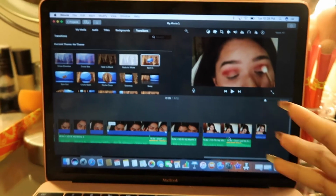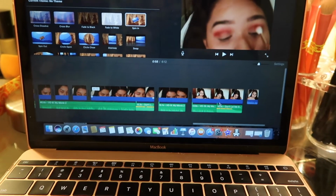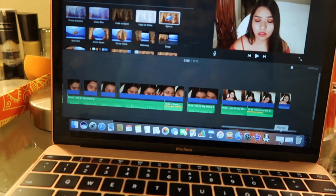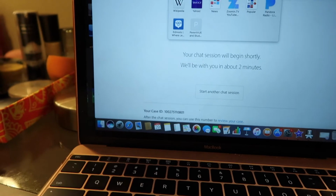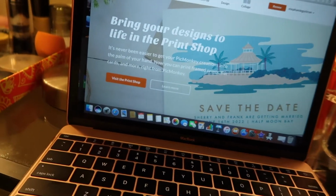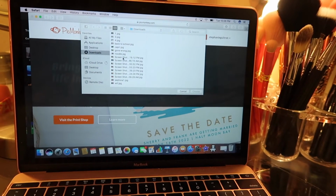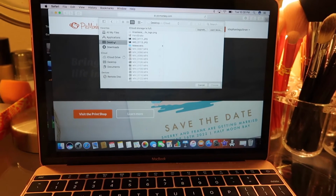I did have the same exact iMovie editing program on my other MacBook Pro. It's the same thing, honestly. And then lastly, what I use to do my thumbnails is PicMonkey, and PicMonkey is an editing website where basically you can just edit pictures. So here, let me show you guys.